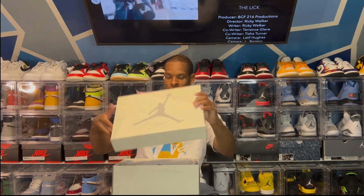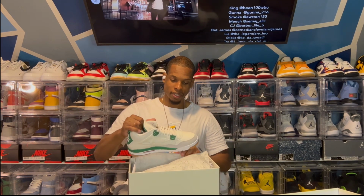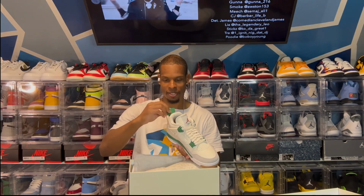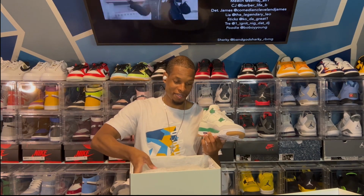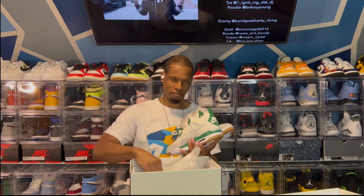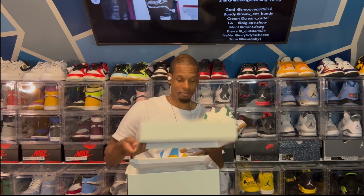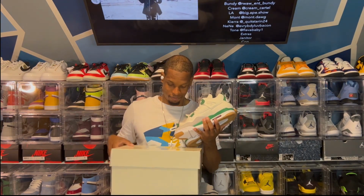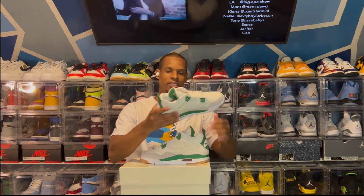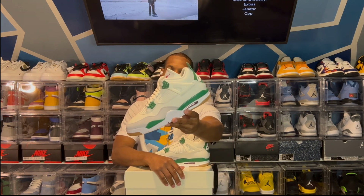Taking the lid off, you do got gray, nothing special. I did purchase these on GOAT, and I paid a nice little amount, but they even more right now. Oh yeah, these nice. Did I say these were nice? Yeah, man. These nice. Yes, sir. So here you have the Air Jordan 4 SB Pine Greens.